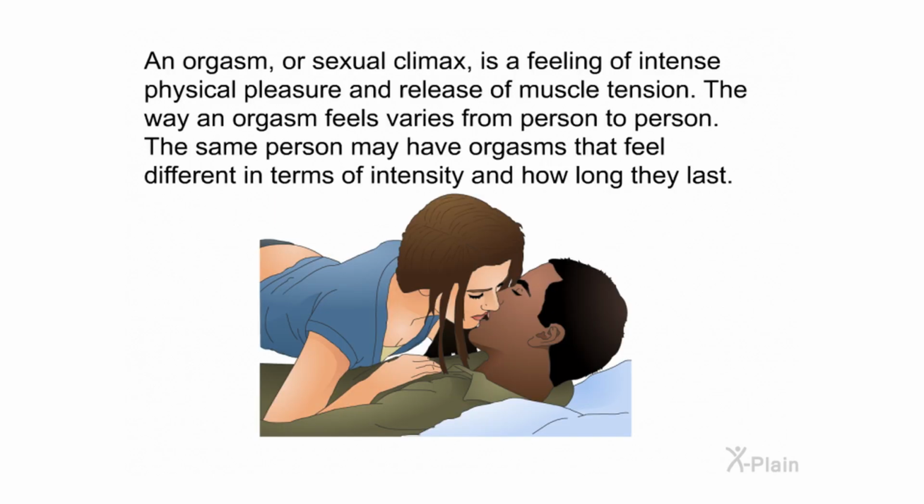Sex and orgasm. An orgasm, or sexual climax, is a feeling of intense physical pleasure and the release of muscle tension. The way an orgasm feels varies from person to person. The same person may have orgasms that feel different in terms of intensity and how long they last.